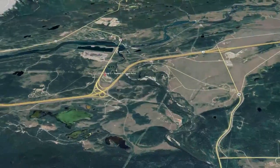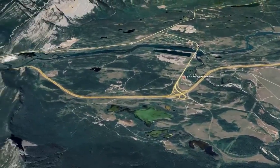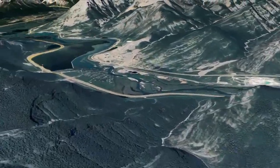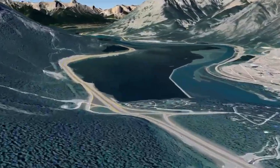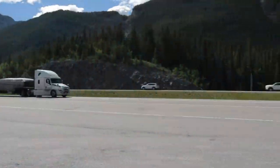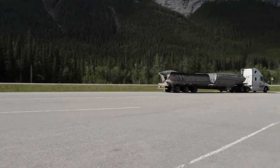Okay, now we're in the main ranges. It's time to have a look at some of these rocks. And now we head off to our second stop of the day at Lac des Arcs, which is a very busy road. And we'll have to speak up to be heard over that traffic.